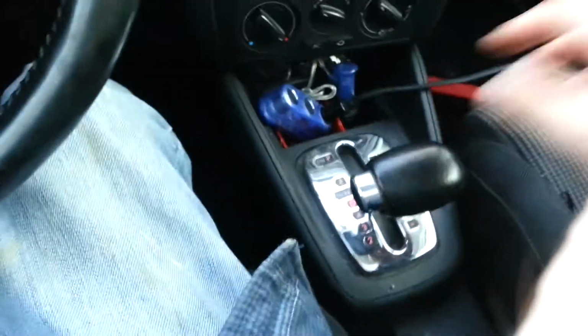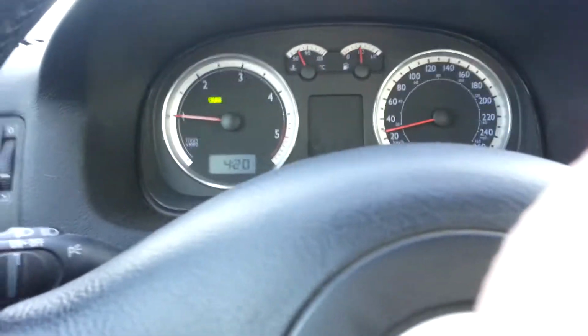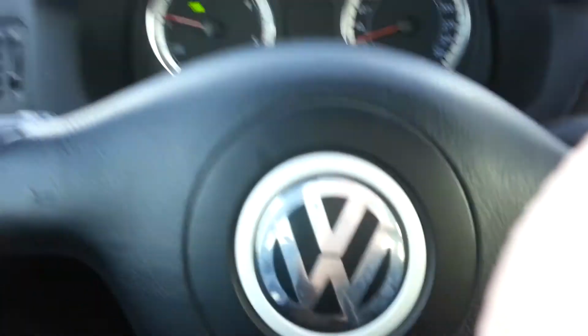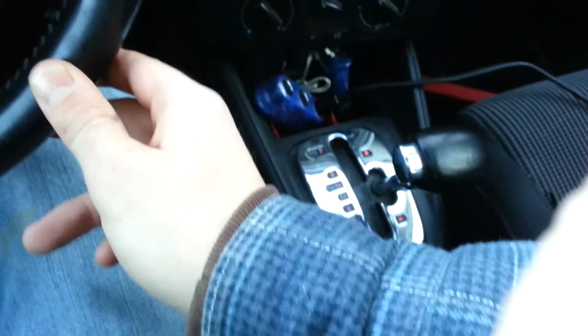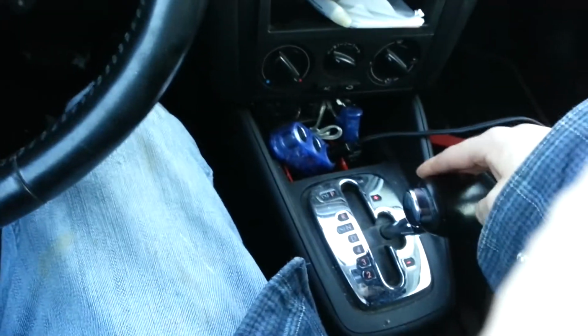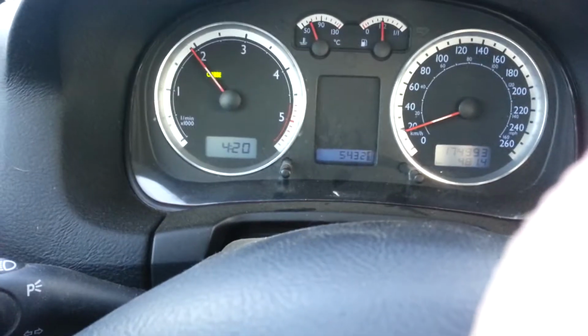So there's the sport shift here. So I see it's pretty responsive. So we're on one. First gear. Second gear, and I'm just doing that.